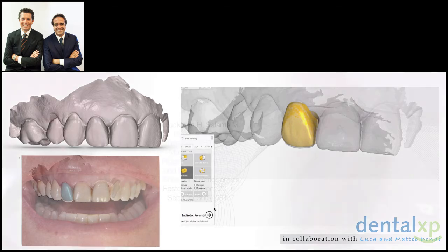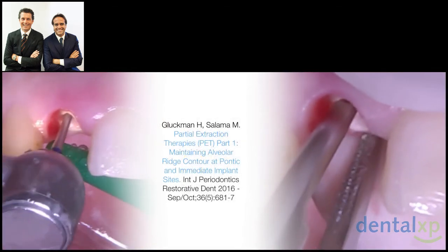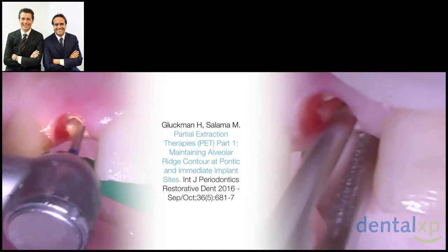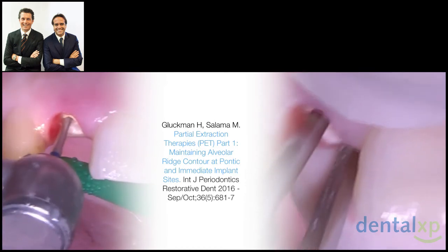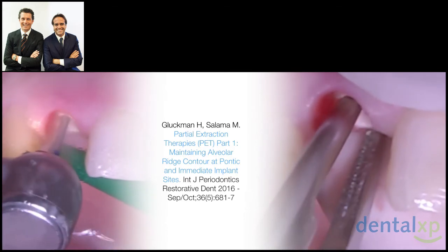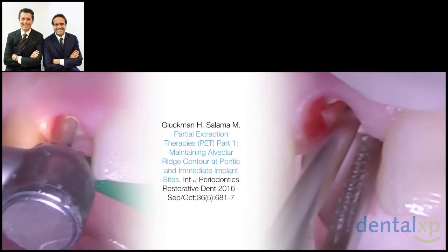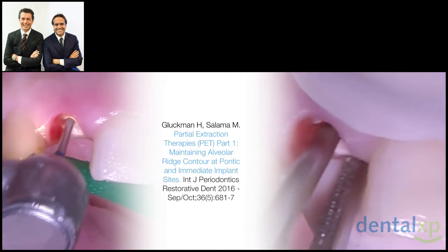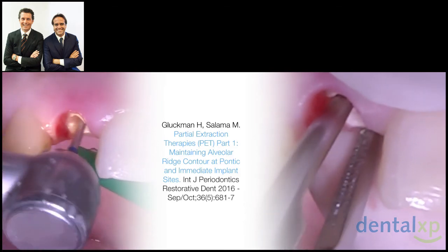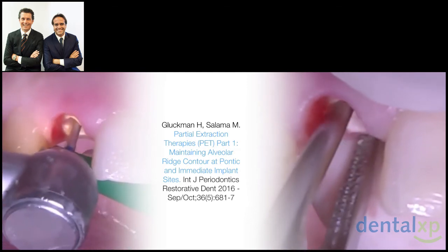During the surgery, the root was sectioned in a mesiodistal direction along its long axis, as far apical as possible, using a long shank root section bar, and the palatal piece of root with the apex, obviously, was carefully removed. Of course, the step-by-step protocols are of extreme importance in each technique you are applying, and here you have some of the articles that were recently published by Howard Gluckman and Maurice Salama on this specific technique.